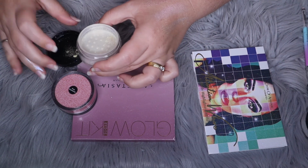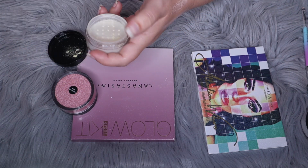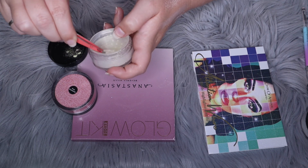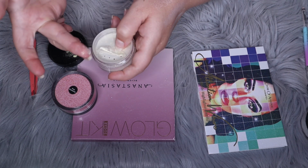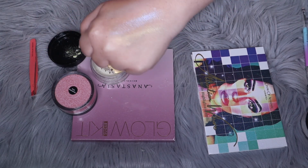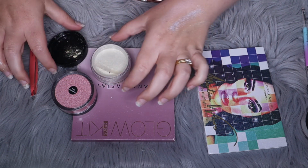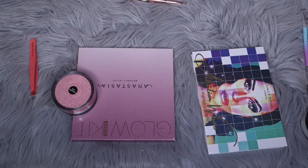This is more of a yellowy, goldy sort of tone. And I have kept these plastic bits in on there, so then it's not so messy, because as you saw with that Juvia's Place one, it's gone everywhere. So I really do like these, and these formulas are super nice as well. They're super brightening, they're super blinding, and as I said, they're good for using on your eyes.